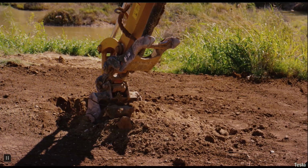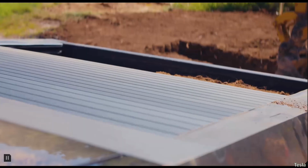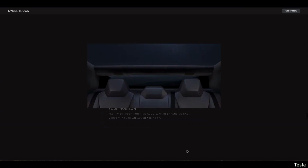This video documentation would also serve as a reference going forward as we track and present the development of this unique electric vehicle.